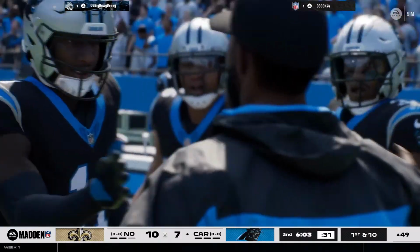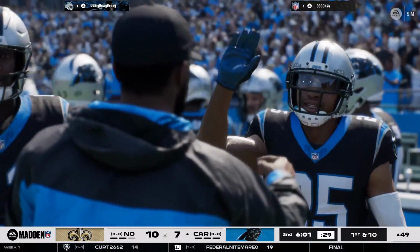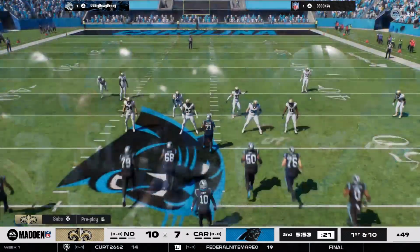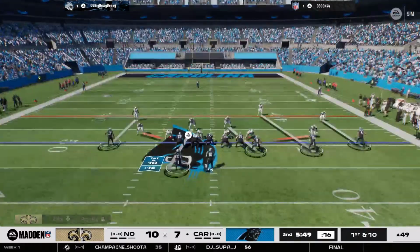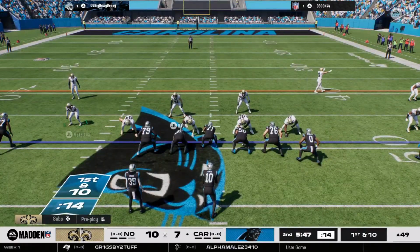First and 10 at the Mike. Anytime you're preparing to play a quarterback like this, the defense has to be prepared to keep him in the pocket. Once he gets out, we can see clearly why he is such a threat with his legs.